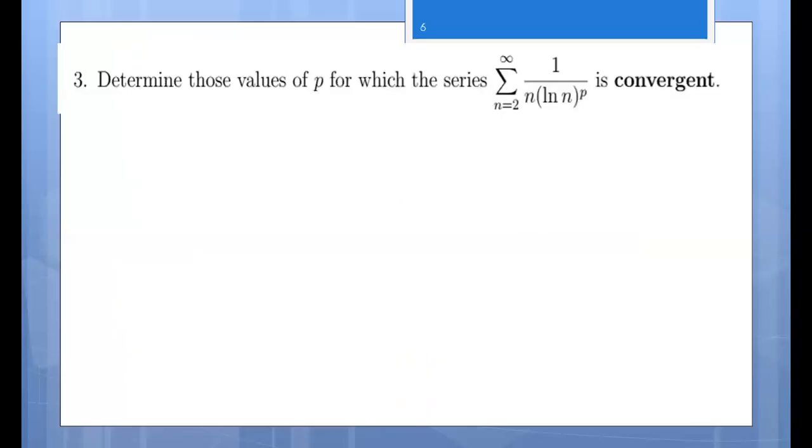Okay, the next question is question number 3. You observe here, it says determine those values of p for which the series, that is the summation of 1 over n times (ln n) to the power of p, when n is running from 2 to positive infinity, is convergent.